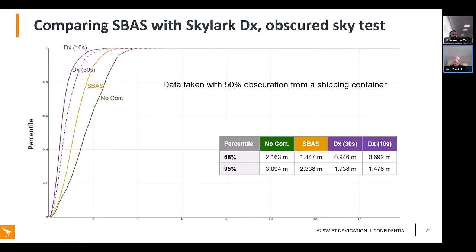There are a couple of key things to draw from this slide. DGNSS, when it comes from a service that has ground infrastructure in country, will outperform SBAS, because SBAS is a very coarse DGNSS service. Really, SBAS is optimized for real-time integrity for avionics. It's okay, but it's not as good as something that's coming from ground infrastructure.